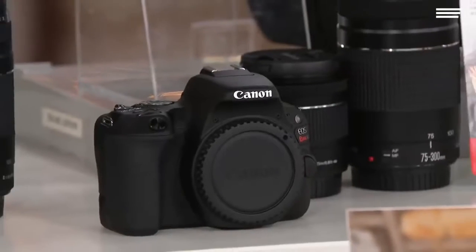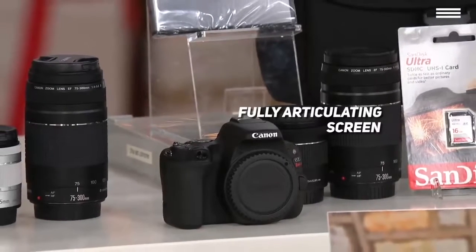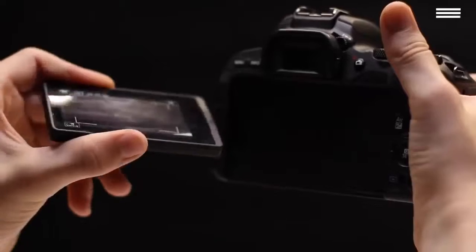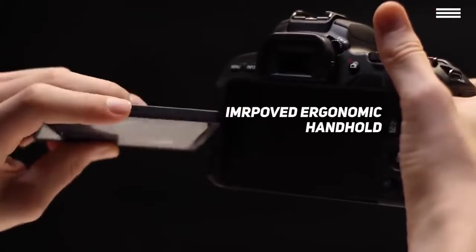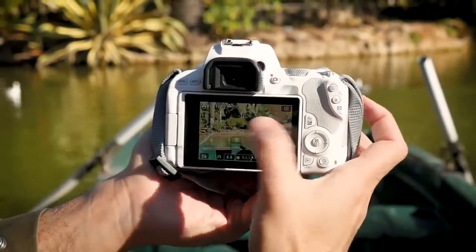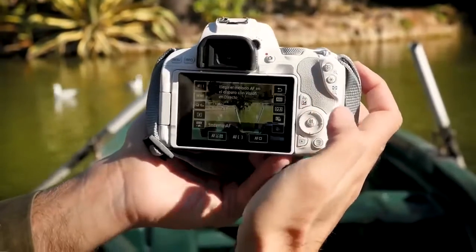The camera has a fully articulating screen, as well as a special selfie mode that you can use to effortlessly control background blur. The grip itself is quite deep, which may be bulky, but it offers a better ergonomic handhold than its predecessor. If you have big hands, you may feel that the camera is too small, but overall, the size feels right. SL2 comes with a standard mini USB port that is certainly out of date at this point in time.